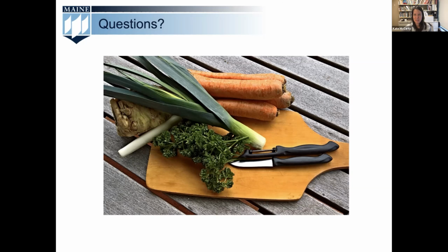Michelle says we've implemented a community sharing program. That's a great way to consider reducing waste too, is to share with your community. All right, we still have lots of questions and plenty of time, so I'm just going to keep going through these.